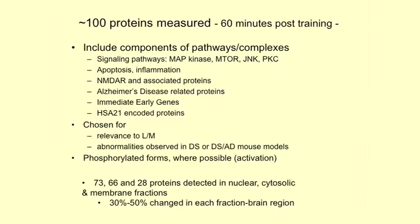And just to give you an overview of this, in each fraction of each brain region, between 30 and 50% of these proteins changed in normal learning, okay? 30 and 50% were different already between the controls and the trisomy mice. And so no matter what you do, a large proportion of these proteins change, okay? So many things are happening in each of our brains as we are standing here, me talking and you listening. Many things are going on in our brains as we are now.